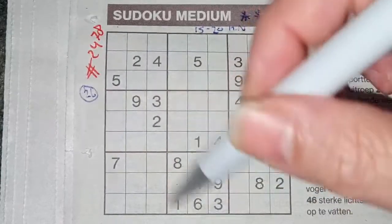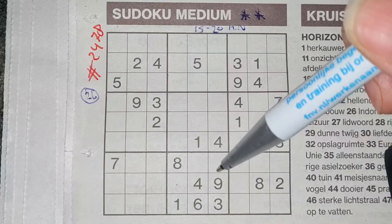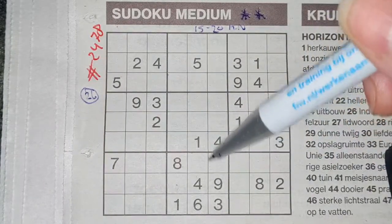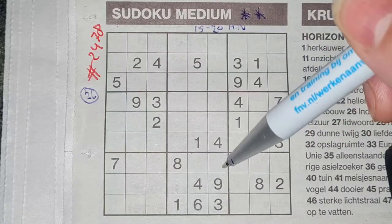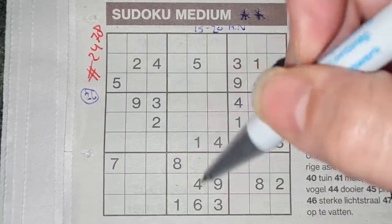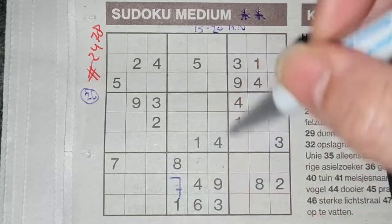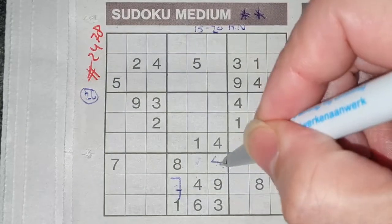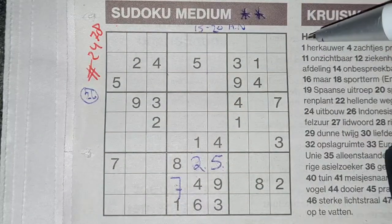Let me check. We have here a big square with 3 missing numbers. Those numbers are: the 2 is missing, the 7 is missing, and the 5 is missing. And look, we have a 7 there, so no 7 in these 2 boxes. 1 box left for the 7 should be there. 2 boxes left in this big square for the numbers 2 and 5. We see there 5, no 5 there. 5 should be here, and the 2 goes there. Alright.